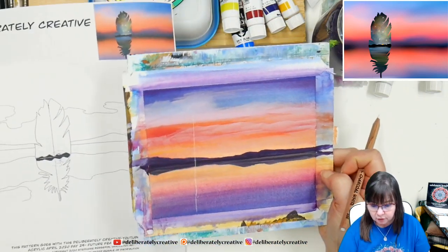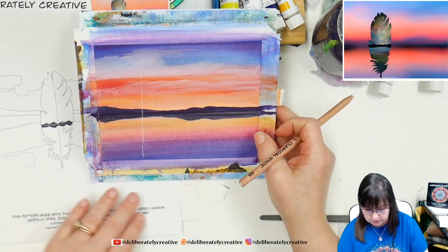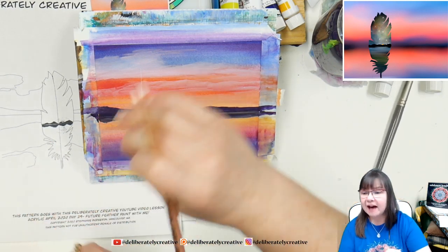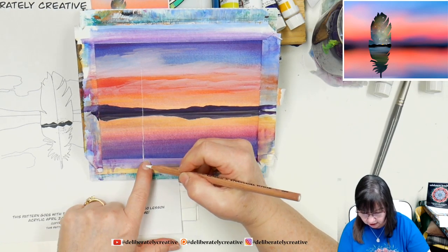And I have my feather going all the way off the painting. So the spine of the feather, the shaft of the feather, is going to come all the way off.